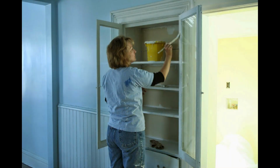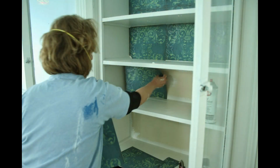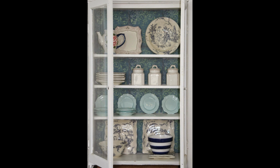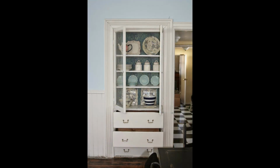So my next project was to work on this cabinet. I love this built-in cabinet that came with the house that was original and that was still there. So I painted it a creamy white, the same as that's on the wainscot, and then I wanted to add some paper to the back, so I just got some craft paper and used some spray adhesive, sprayed that and put it in the back. And then right away I put my dishes in it. Even though the kitchen wasn't finished, I wanted to see how it looked, and it looked amazing, and I am in love with this cabinet for sure.